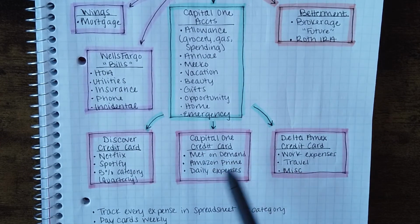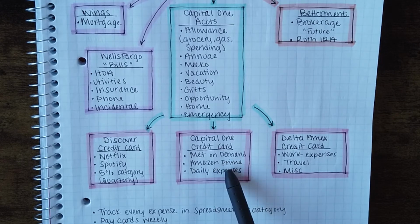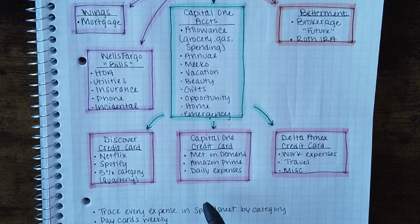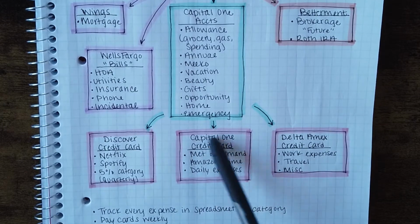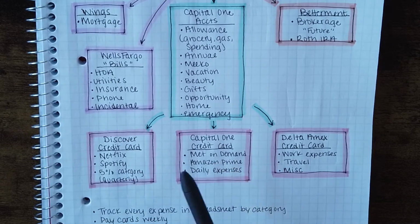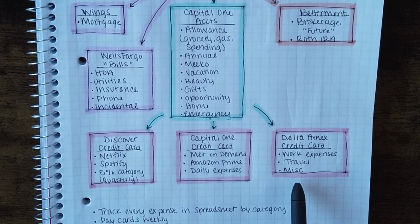Then I also have a Capital One credit card. This is my everyday use credit card. Some of the things that I have set up automatically are the Met on Demand, a subscription that we have, as well as Amazon Prime. And then all of my other daily expenses go here. So, for example, right now my Discover card is eating out. So my groceries, my gas, if I'm buying anything for the house, if I'm buying cat food, everything pretty much goes onto this Capital One card, unless it's in this category over here. Oh, I should mention, this is a cashback card. It's 1.5%.